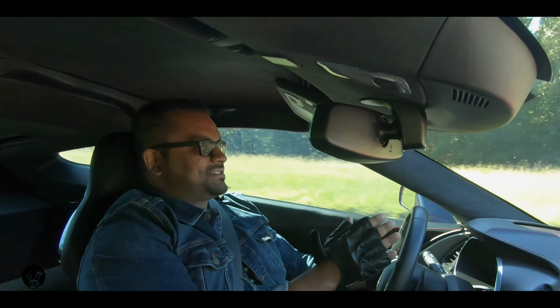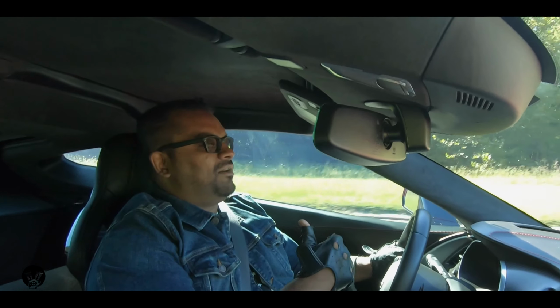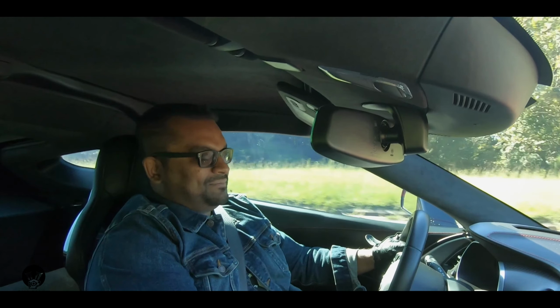And it's just not fast in a straight line. It's fast going around twisty roads too. And that exhaust, oh my god, it sounds awesome.